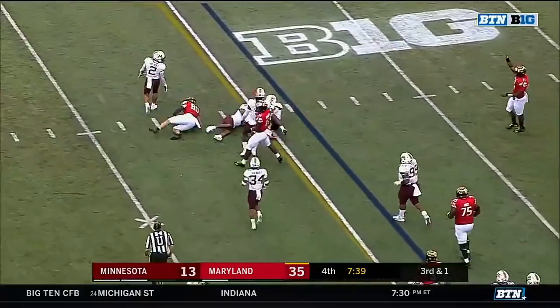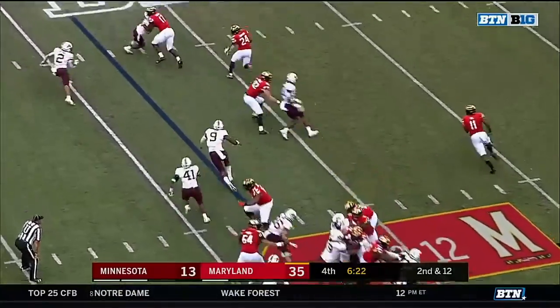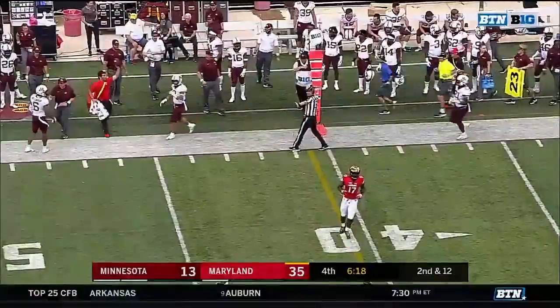It's Ty Johnson who is on the move, and a first down for Maryland. Kevin Kugler, Matt Millen, and Rick Pizzo on the call of that one. And handoff to Ty Johnson. Turn in the corner, headed towards the first down.